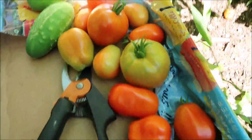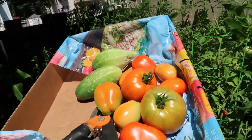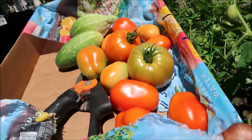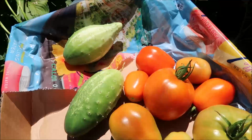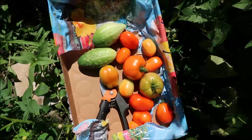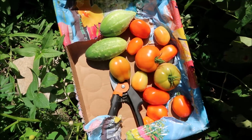So this is what I've harvested so far for today. Looking good. This is my harvest so far.